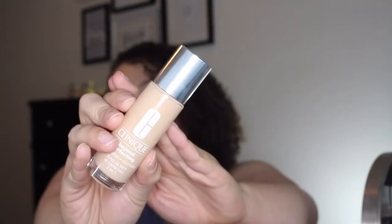It just feels nice. I have it on today, and I just can't say enough good things about it. But this didn't break me out. This didn't clog my pores. This did nothing terrible for my skin. It doesn't really cling to my dry patches. It doesn't sink into my fine lines. It just provides a beautiful canvas for your makeup. So the Clinique Beyond Perfecting Foundation Plus Concealer.